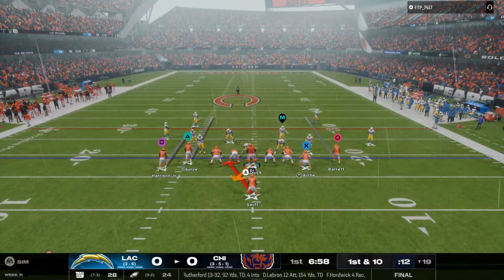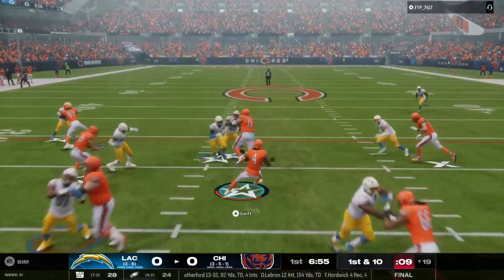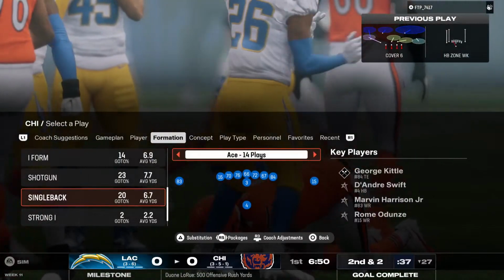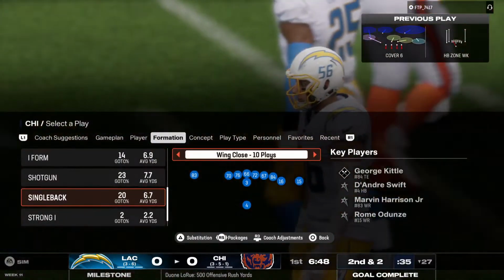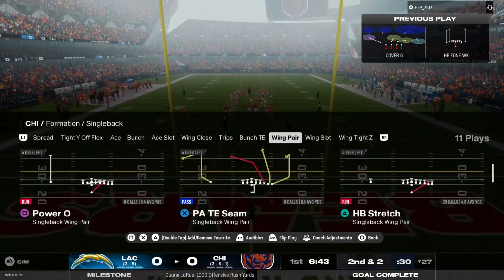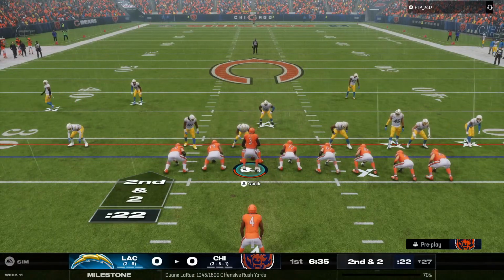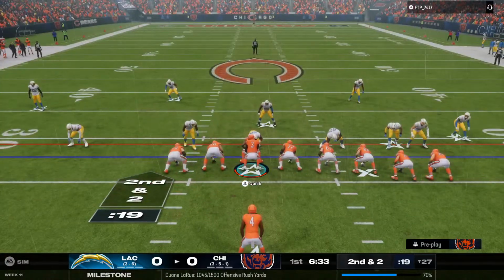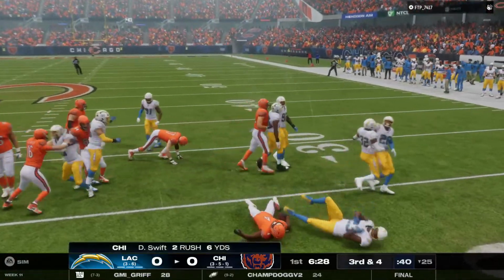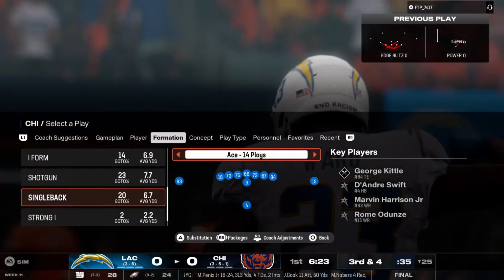They'll come up here, 1st and 10. First run of the game here for DeAndre Swift. And a nice gain there on 1st down. He takes it forward for 8 yards. They'll come to the line now on 2nd and 2. Another run here, another run by Swift. He is met and dropped, a couple of yards behind the line of scrimmage, too.